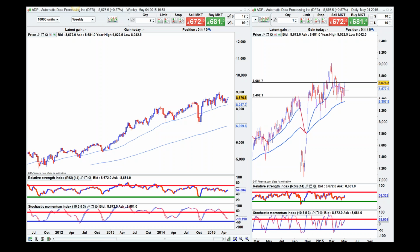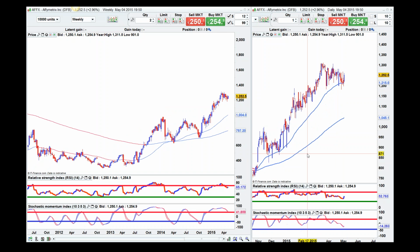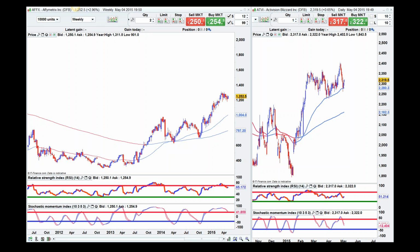Next one. Any stocks you're interested in, let me know, and we'll take a look at it. AFFX. That's too high. I wouldn't want to buy something that's that high. It's looking a bit very ragged as well. ATVI. Ooh.